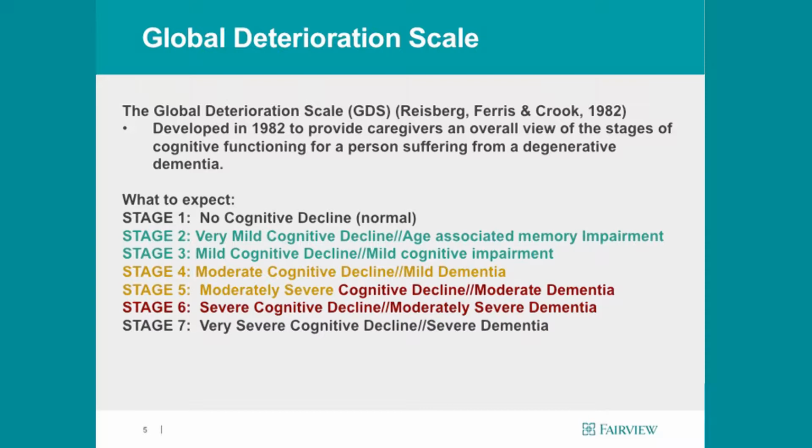Stage 1 is you and I on most days. I think maybe I might dip into the 2s every once in a while. Where are my keys? Where am I going? Yeah, it's questionable, but we'll go with stage 1 is normal.